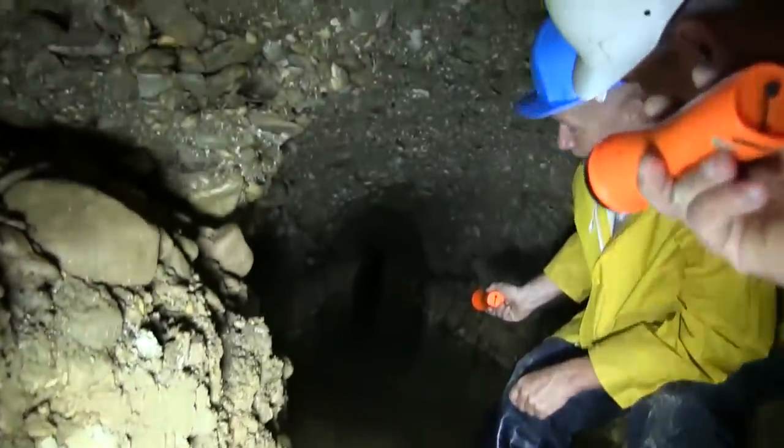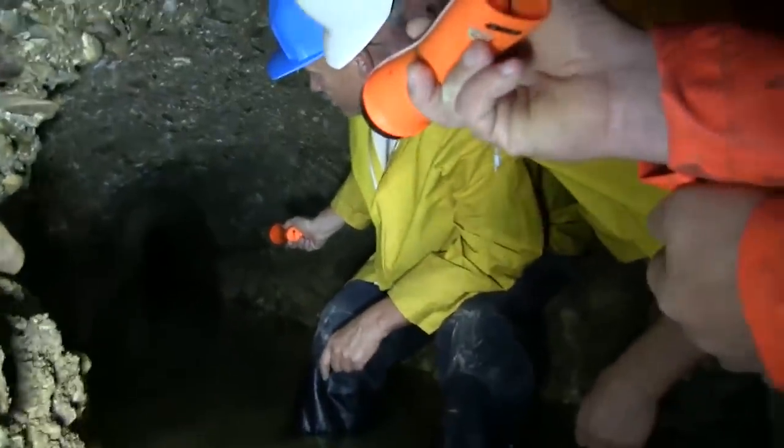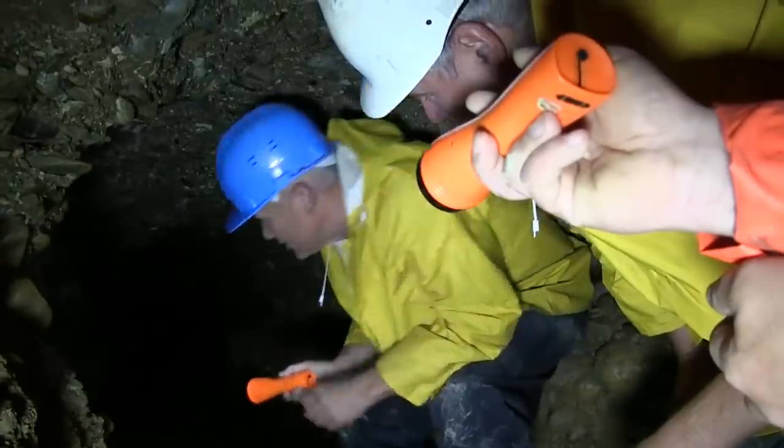You can see tens of meters of the pristine, untouched tunnel. The water is very clean, of course. Now it becomes muddy because we are walking here. But it's a beautiful view. So let's move some more.